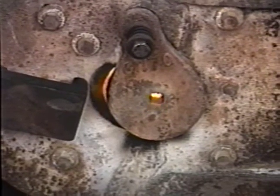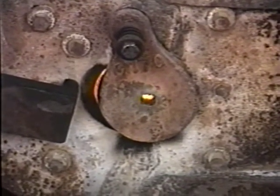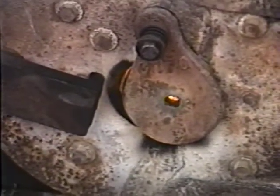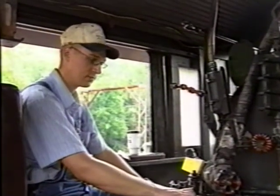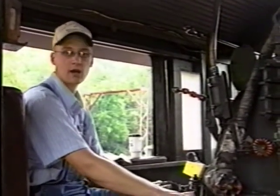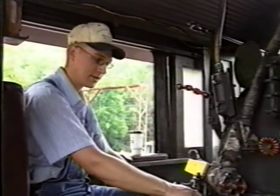The biggest thing to build steam on an oil burning engine is to have a bright fire, a little bit of a flicker coming out of your firebox door. Do that and you'll steam fresh in no time. When we're tooling around in the yard and going down to the junction, we like to have about 85 pounds. And then once we operate the full grade coming back, we try to have around 100, 105 to 110 pounds of pressure.